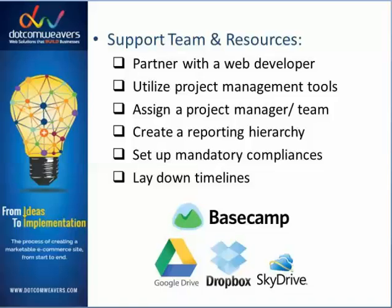Now the next question is that you have to assign a project manager. And the project manager is not only from the vendor side. As a company, as an individual, you might need to either assign somebody as a project manager or act as one yourself. Because if you don't have a project manager on both sides, there's always chaos. And you have to have one central person who knows everything about the project at any given point of time.